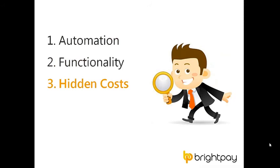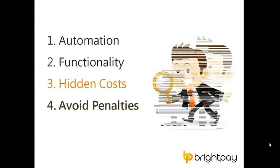Check to see if there are any hidden charges when it comes to the number of employees, employers, and the level of support that is provided, and beware of exorbitant hidden costs.